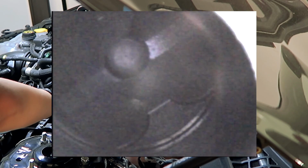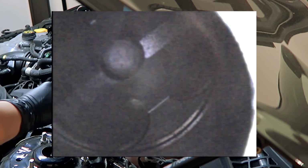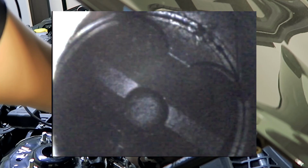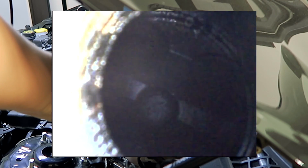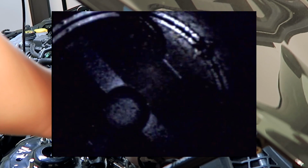I do see some oil on the thread in here, so I'll have to see if that's normal or not. It doesn't look like a lot. Okay, so let me move on to 8. I do see some oil on the threading here. I think it's a little bit more than on cylinder 6.